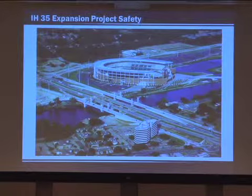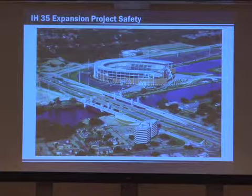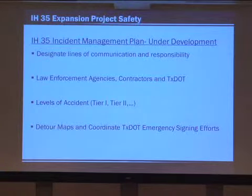That's an aerial photo of our Brazos River bridges in the foreground, and Baylor's brand new stadium behind it. Something else I wanted to touch on real quick, I know I'm out of time. We are working on an incident management plan, something else TTI is helping us with.